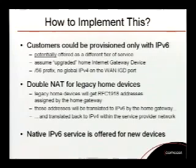So, how to implement this? Well, we could start provisioning some new customers only with IPv6, so they do not consume any IPv4 address. And this could be seen as a different tier of service. If you really, really want your own IPv4 address and do not want to share it with your neighbor, maybe you will pay a little bit extra. Or the other way around, if you are willing to share your address with your neighbor, maybe you will have a discount, something like that.